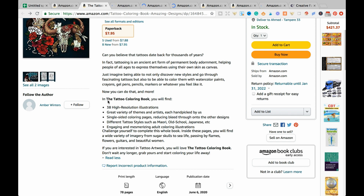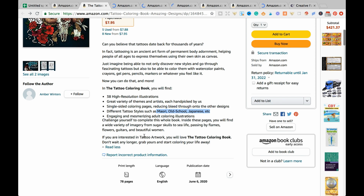There's lots of ideas around that. You also need to familiarize yourself with the description. Now, how did she lay out the description? Right here, as you can see, she used bullet points, which are really important because they help the customers scroll through and get the information that they need from the book to understand and decide if this book is for them.